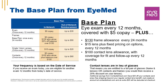Contact lenses are in lieu of glasses. That means you're entitled to a full pair of glasses, frames and lenses, or contacts and frames. You would then receive a 20% discount on your lenses.